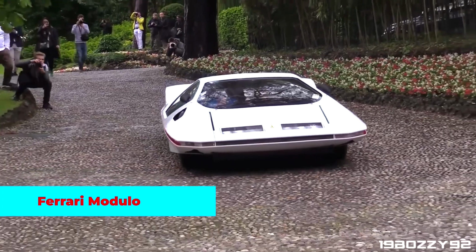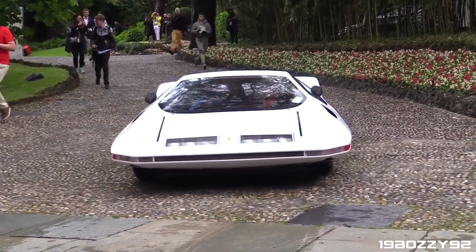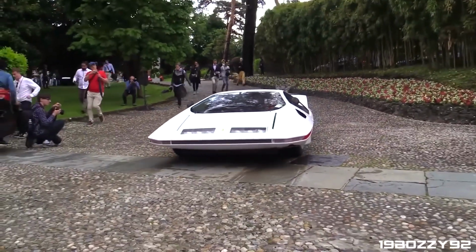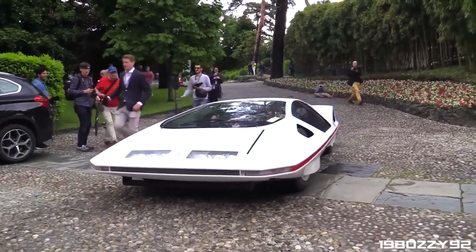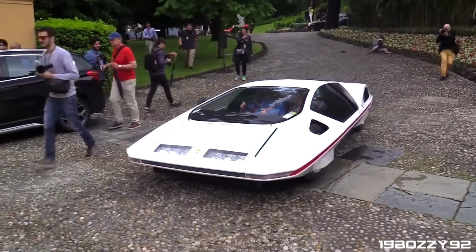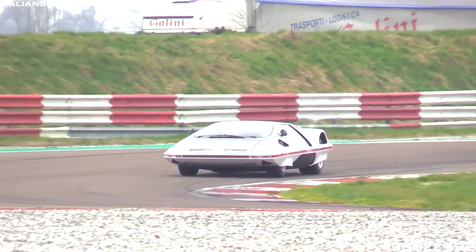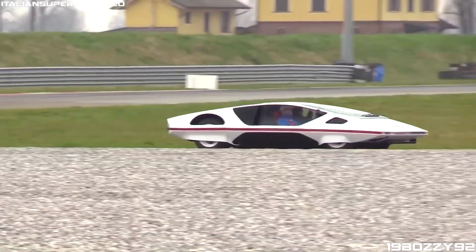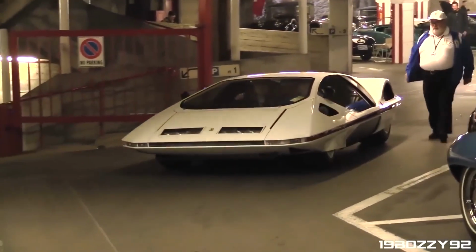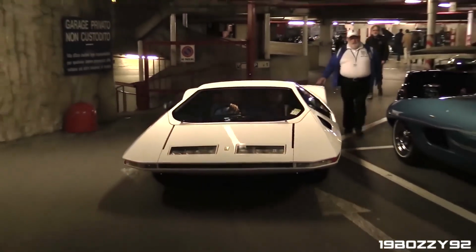Ferrari Modulo. The Ferrari Modulo was designed by Paolo Martin and made its premiere at the 1970 Geneva Motor Show, and immediately captured the attention of observers with its futuristic and unique looks. The Modulo emanates a spaceship-like vibe with its angular lines and distinctive curves, reminiscent of something out of Star Trek. Surprisingly, only one unit of this incredible car was ever made.